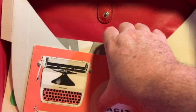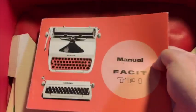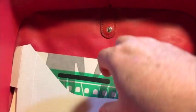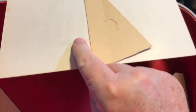I was especially surprised to look inside and find that it had the manual. I always love to get the ancillary stuff that comes with these. Doesn't happen often. It has that. They want to teach you how to touch type. So this is actually a card you set up on your desk to remind you where to put your fingers. It's got a little stand on the back.